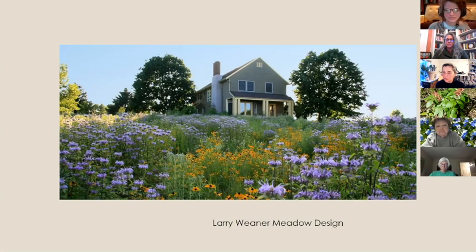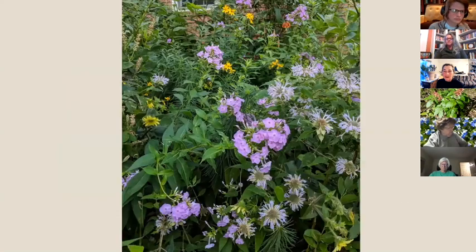I swiped it from Larry Weiner. This is just a little bit of eye candy for everyone. You look outside and it's kind of dreary. It's like, oh, pretty flowers. This shows just a selection of plants that I've grown from seed. This is like my garden in, say, late spring.